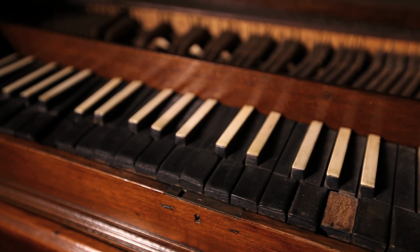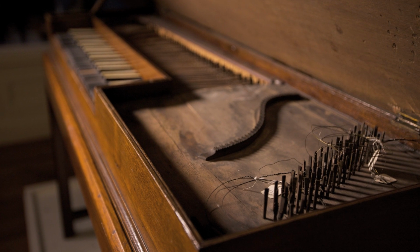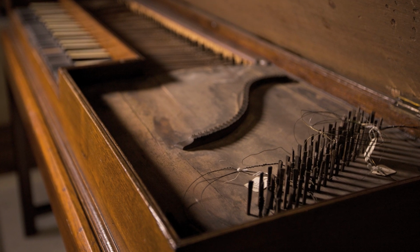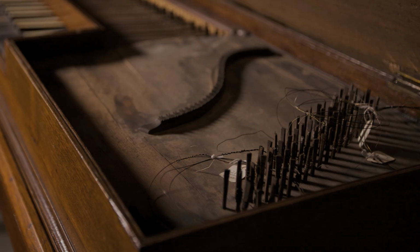We knew about it, we had documentation about it, everyone had read about it, we just didn't know where it was. It wasn't until a few years ago that we discovered that this clavichord we had sitting in our collection was indeed the clavichord that everybody wanted to know about. It is considered the holy grail of musical instruments.